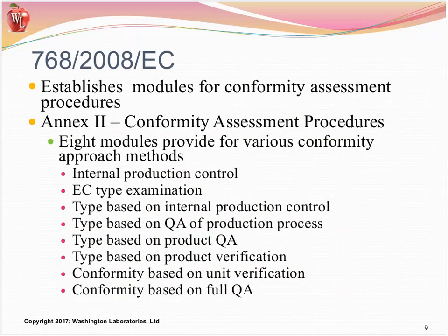As I mentioned, Directive 768/2008/EC establishes several modules for conformity assessment procedures. In Annex 2, they even describe it as conformity assessment, with eight modules there to provide various conformity approaches based on internal production, EC type examination, and so on. You can read these depending on how you're configured and how you get through your compliance. The modules are clearly there.